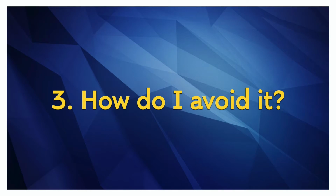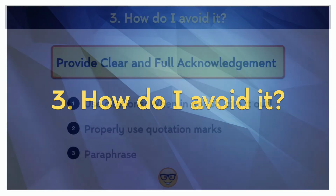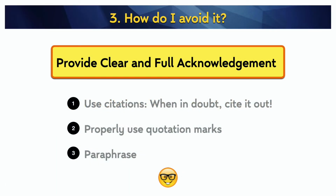So how do you avoid plagiarism? Provide clear and full acknowledgement. Provide citations wherever you use specific facts or ideas that are not your own. It should be clear to readers which parts of your paper are your voice and ideas and which are not. When in doubt, cite it out.